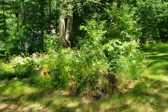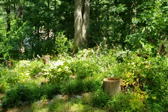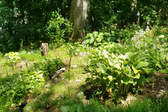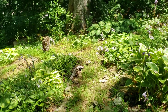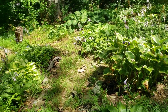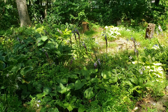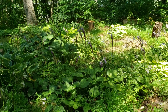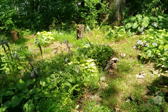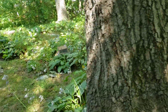Now this bed, we've actually been running the sprinkler on and watering because it's just so hot and dry. We haven't had any significant rain in, I don't know, weeks. So everything over here is kind of past its prime. The hostas are done flowering. The astilbe are done flowering. That's really all I can think of that really flowers over here. And the rest of the year is just going to be sort of hosta greenery.